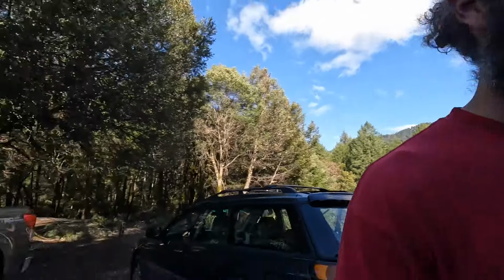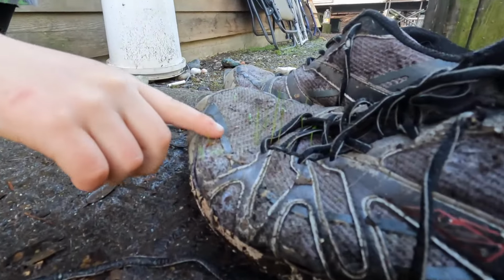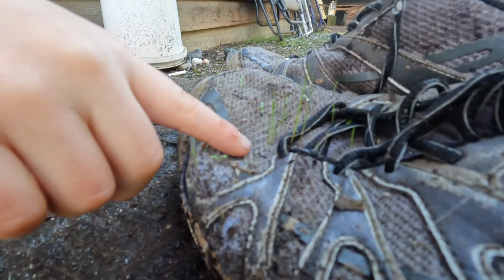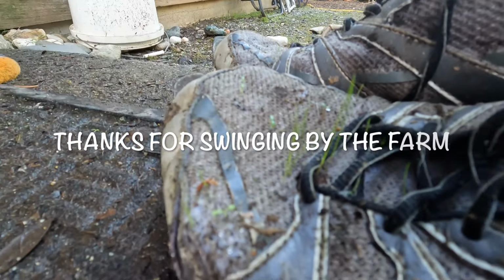Oh, no. All right, we just found something kind of funny. I had some shoes that I was wearing the other day doing some work, and they've been outside on the front porch and just stayed moist, and they're starting to sprout. Let's see if you can see blue grass sprouts right here. The shoes are starting to grow. All kinds of little stuff.